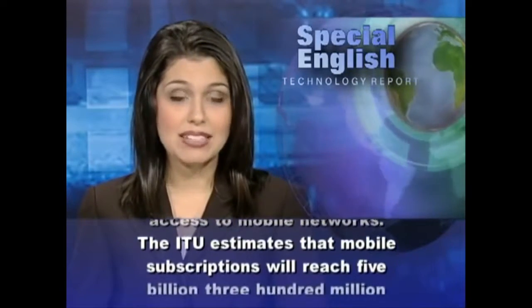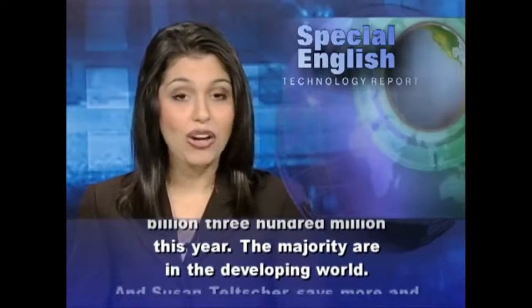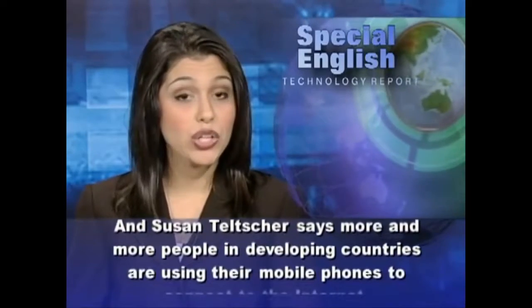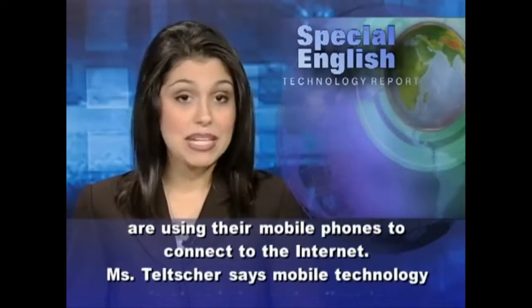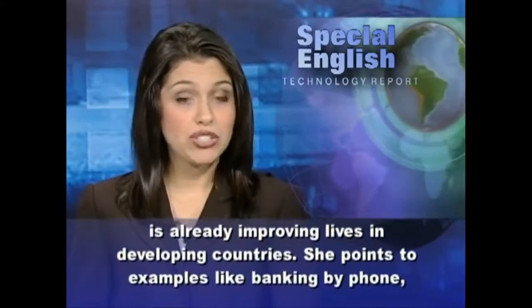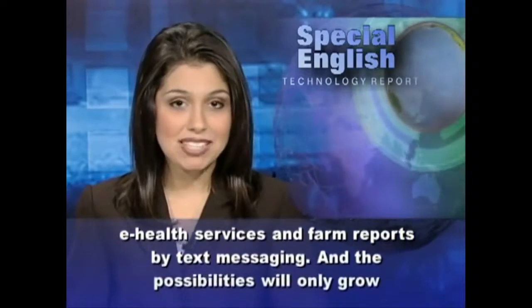The ITU estimates that mobile subscriptions will reach 5,300,000,000 this year. The majority are in the developing world. And Susan Telcher says more and more people in developing countries are using their mobile phones to connect to the internet. Ms. Telcher says mobile technology is already improving lives in developing countries. She points to examples like banking by phone, e-health services, and farm reports by text messaging.